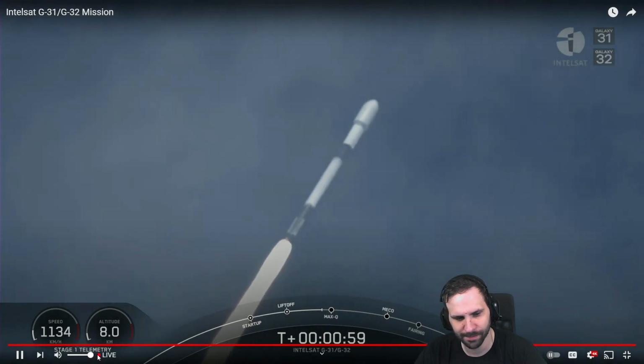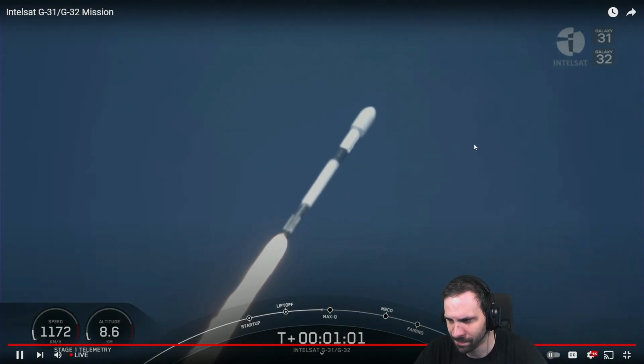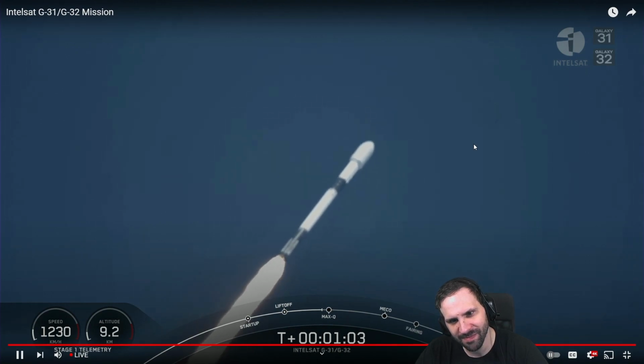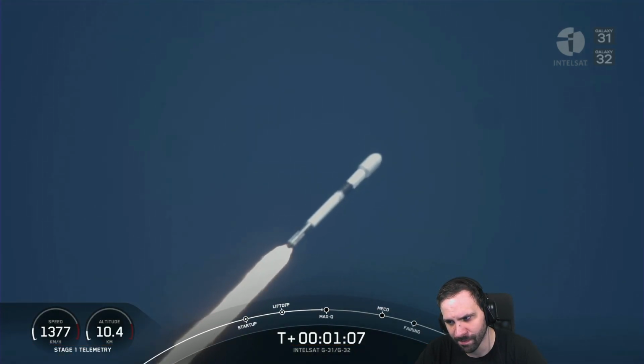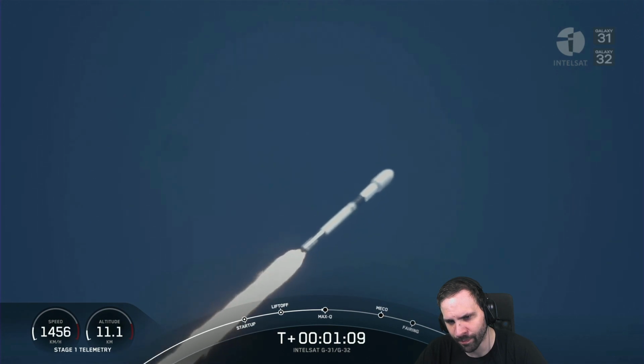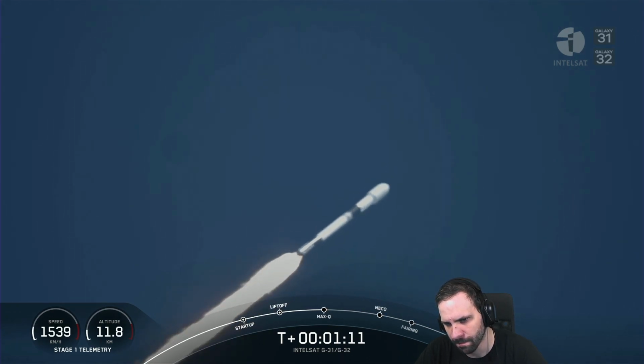Just begun throttling down the engines in preparation for maximum dynamic pressure. And we've also begun to tilt the engines. That's called gimbaling, and that's why we've begun to move horizontally away from the launch pad. That maneuver is called a gravity turn.